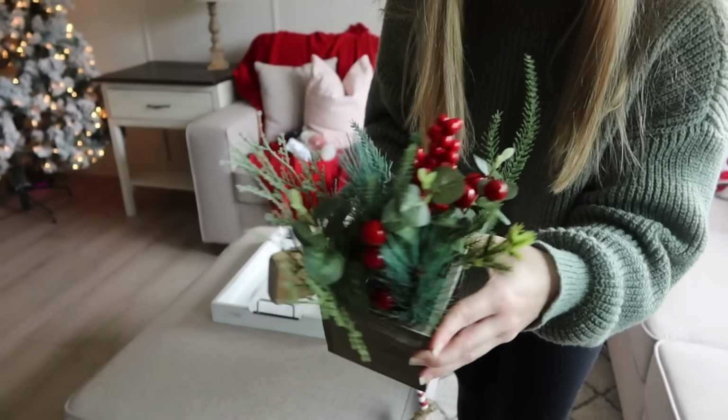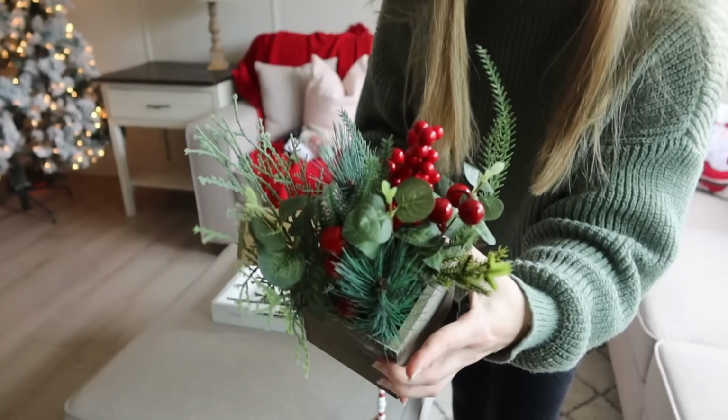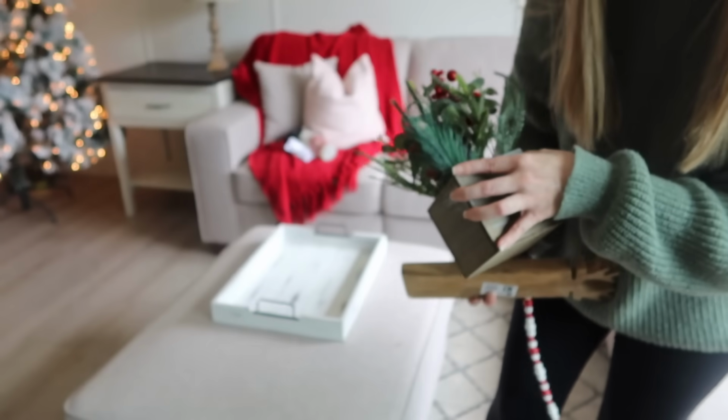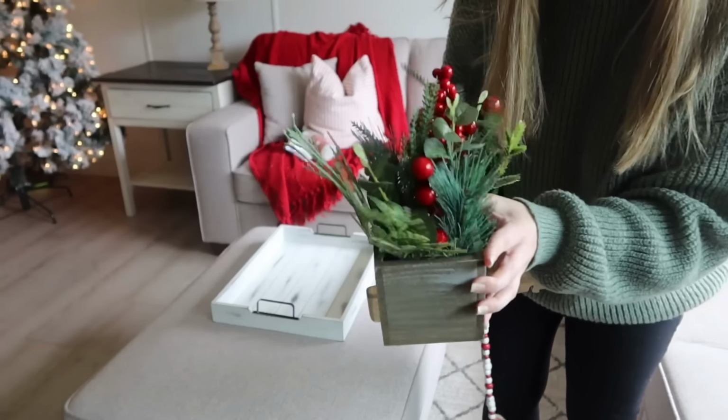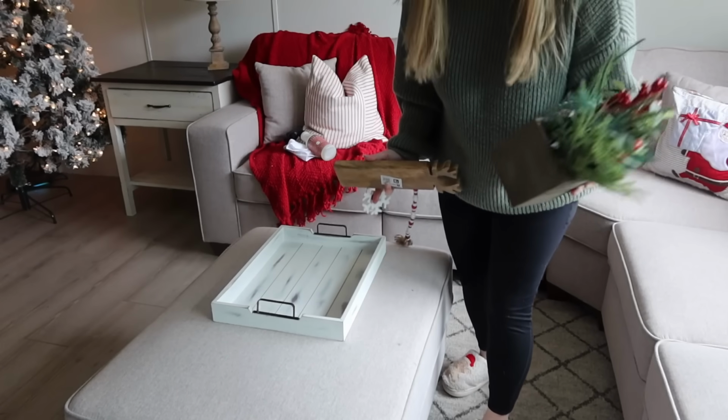So all three of these pieces are from the Dollar General. I love this one with the red berries in it. I think it'll tie in really well with the blanket and, you know, the little pops of red. I felt like my little ottoman tray here needed just a little something.